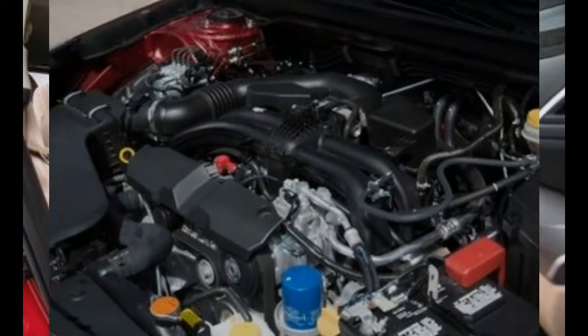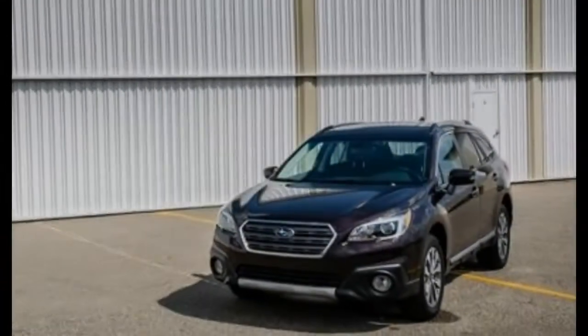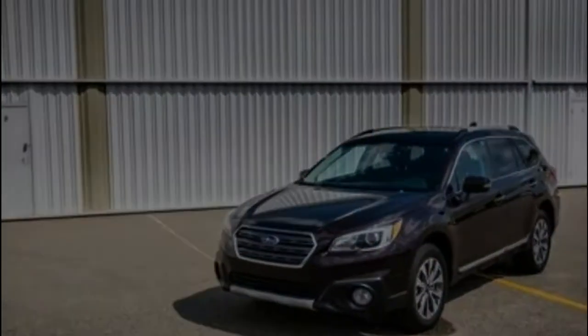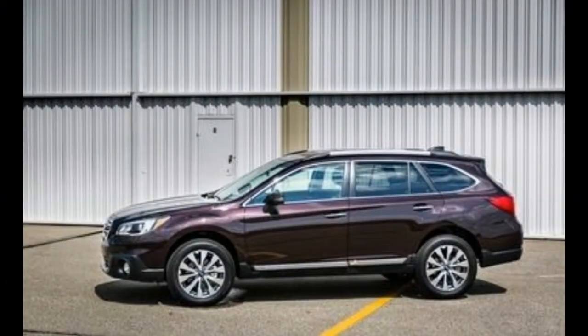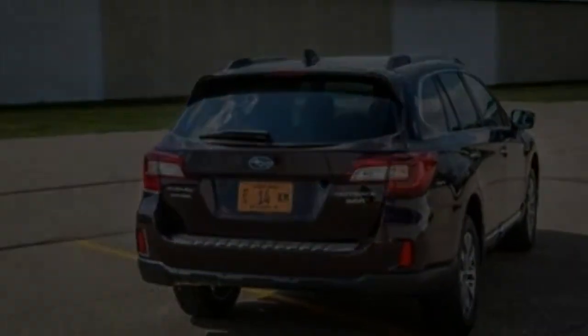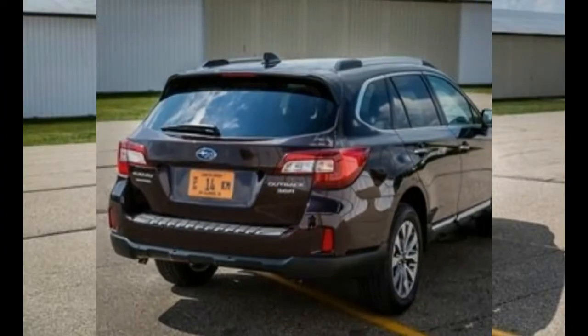The Outback's standard infotainment screen grows from 6.2 inches to 6.5 inches and offers Apple CarPlay and Android Auto for the first time. A new 8.0-inch touchscreen, up from last year's 7.0-inch screen, is optional. Adaptive headlamps are an added feature for 2018 and turn with the steering wheel to provide an improved field of view in night driving. What was new for 2017?